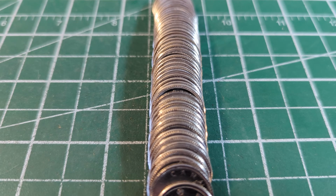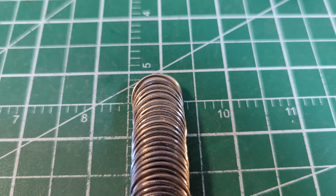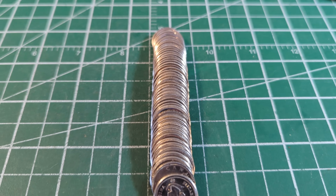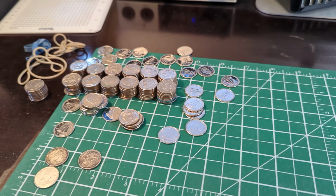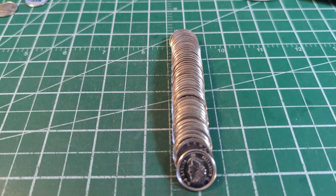Very last roll, roll number 50, and I don't see any silver edges. There's probably at least 1 or 2 more Americans in there. So if I don't find anything in this roll, I'm going to tidy all of this stuff up here and give you a recap of what we found in this incredible hunt.